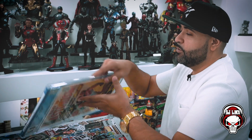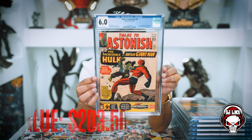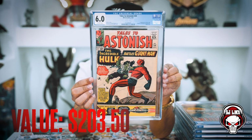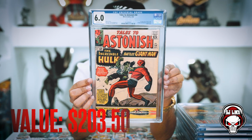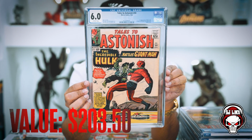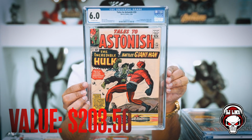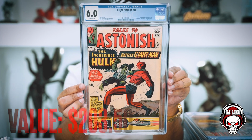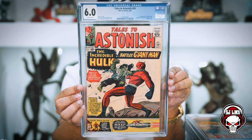And the last book to finish out the top 10 in this round 2, Tales to Astonish number 59 from September 1964. This is the first appearance of the Hulk in title. CGC 6.0, white pages, and this is absolutely fantastic. I picked this up from the same vendor that I picked up the Tales to Astonish number 63 from. He gave me a fantastic deal. I got this raw, got it cleaned and pressed, and then shipped it off to CGC, and it came back as 6.0, which I'm more than happy to have in the collection. This is valued at $203.50.